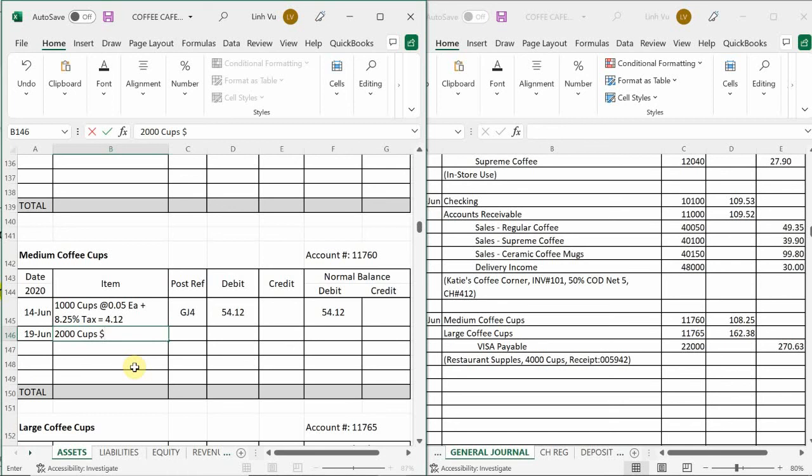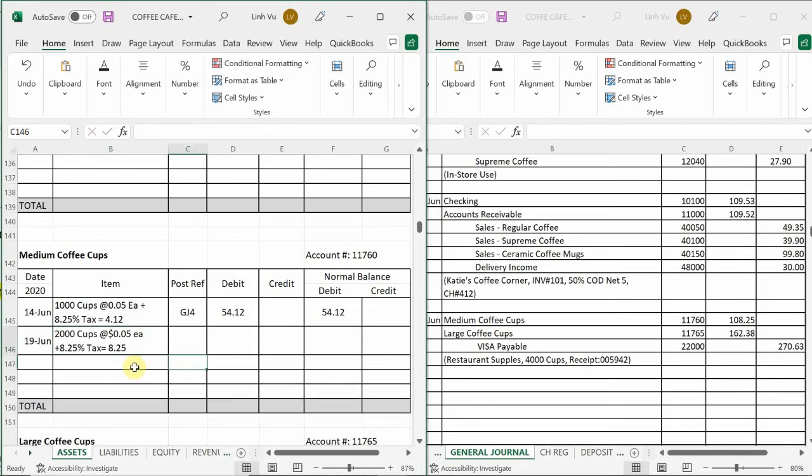Which cost me 0.05 cents each cup, okay? Plus 8.25% tax, which yielded you $8.25. So in this case, right, I need to increase my coffee cups by 108.25, okay, giving me a grand total of 1.